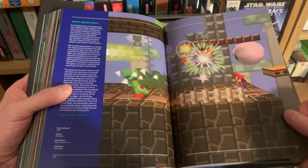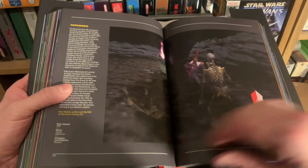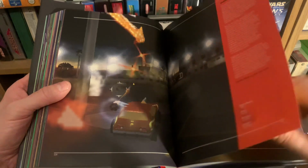Smash Bros. I'm not the biggest fan of the Smash Bros. series, but I know it was hugely popular. And obviously started its life on the mighty N64.